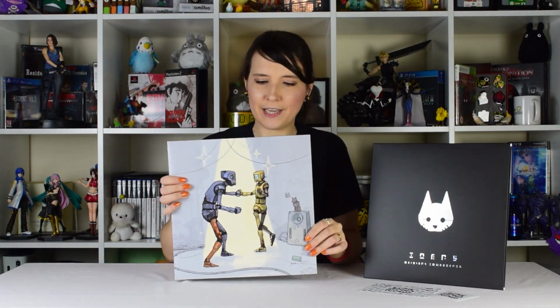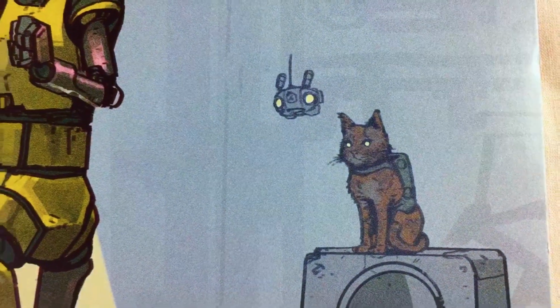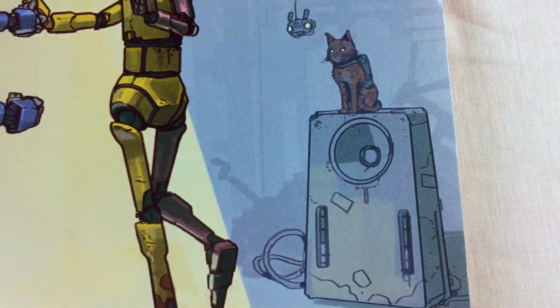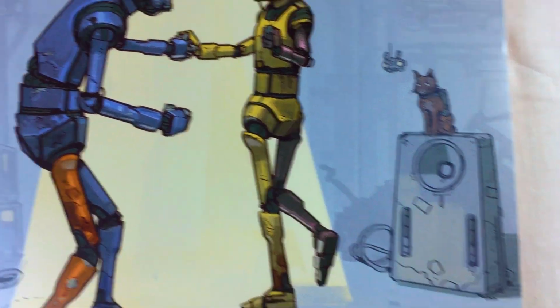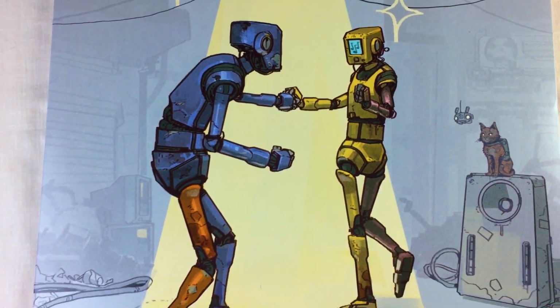So on the front here, we've got some imagery. Now, I don't remember all of the robots' names, but if you remember their names, then please do comment them. There are two of the android robots here that live in the walled city. We've got Stray here in the background, and then we've got B12 just here floating above Stray. I can't quite remember what the names of these two robots are. If you do remember, then do let me know.